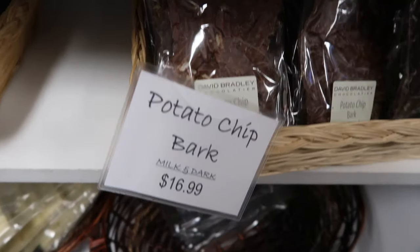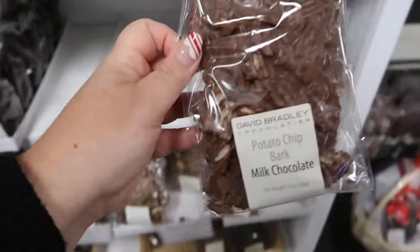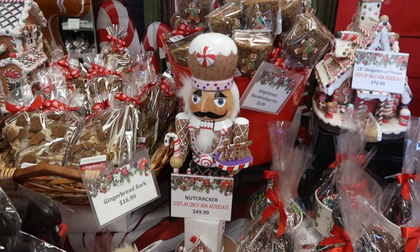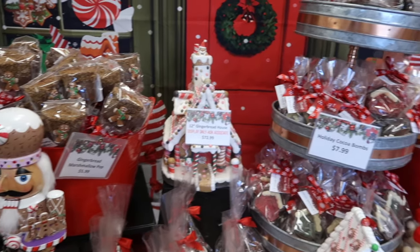Okay guys, potato chip bark, my absolute favorite item here at David Bradley. And even though I love dark chocolate, their milk chocolate, this is worth every penny. If this doesn't give you Christmas feels, I don't know what will.